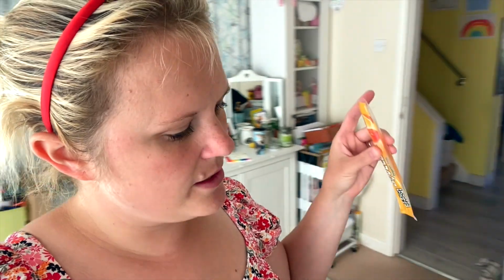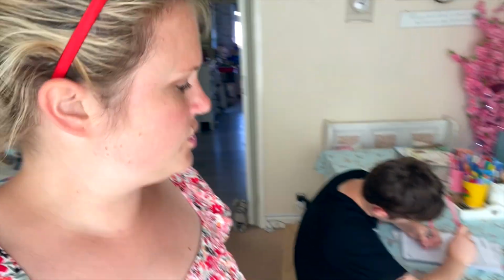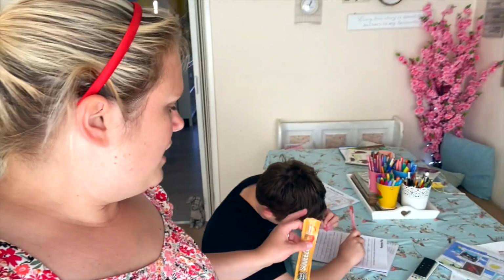We're just starting some structured, I say structured, I suppose it's structured, things that I've set for them today to do. Alfie's just doing his now, sitting there already. I think Ted's in the front doing some as well.